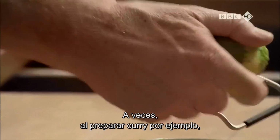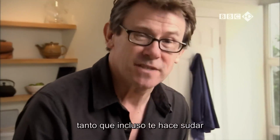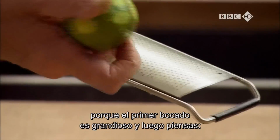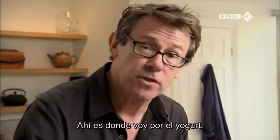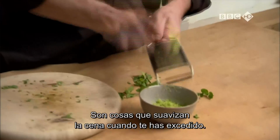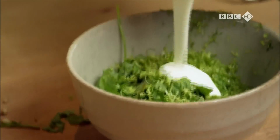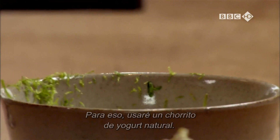Occasionally, when I'm making a curry, for instance, things come out a little bit too hot. You know, there's ones that actually make you break out into a sweat. And sometimes you just have to cool things down a bit. You know, the first mouthful is great, and then you think, this is just too much. That's when I reach for the yogurt, plain, natural yogurt. That will cool things, as will coconut milk. They're things that calm supper down when you've got a bit overexcited. For this, I'm using a good glug of plain yogurt.